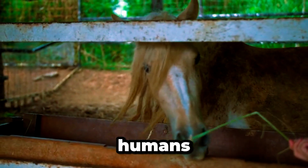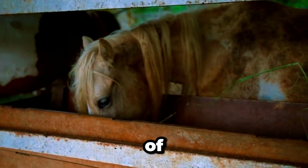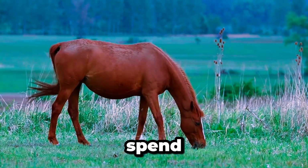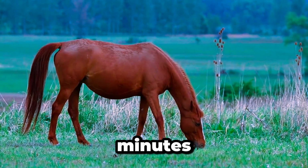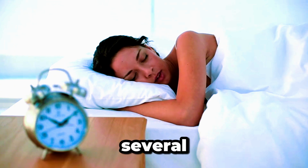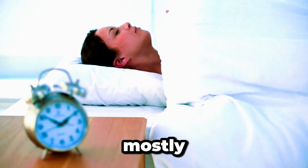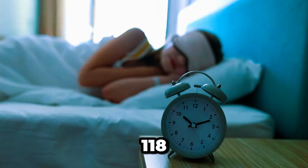Unlike humans, horses do not sleep in a solid, unbroken period of time, but take many short periods of rest. Horses spend several hours a day in standing rest, and from a few minutes to several hours lying down. Total sleep time in a 24-hour period may range from several minutes to a couple of hours, mostly in short intervals of about 15 minutes each.